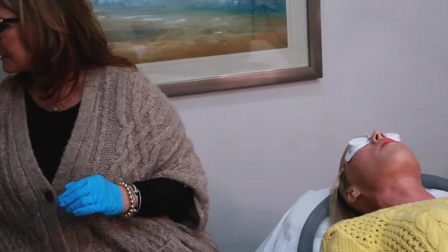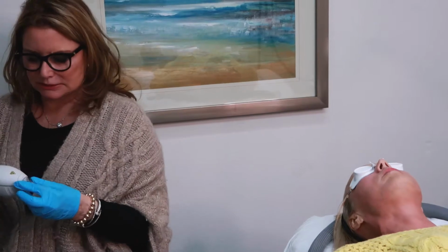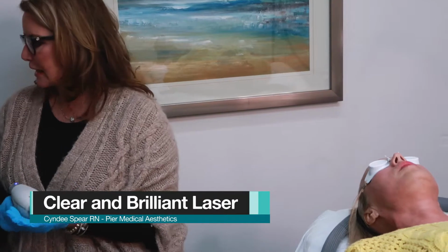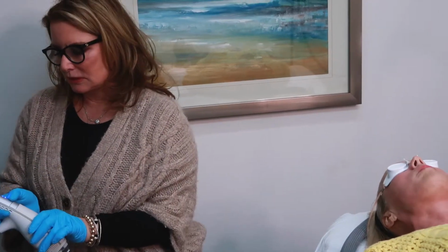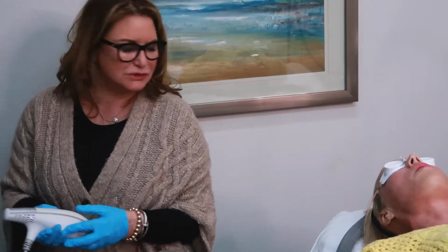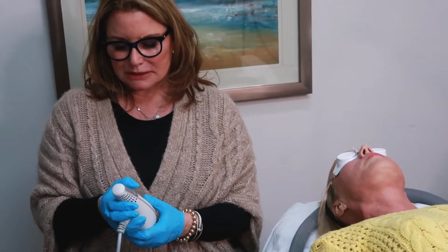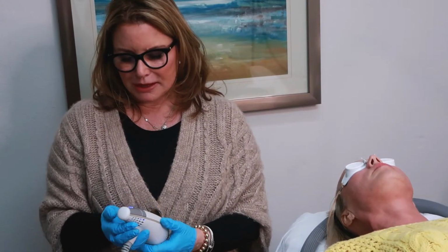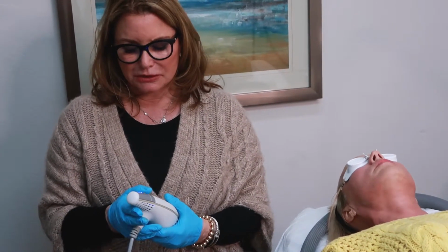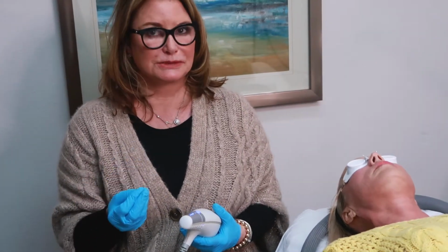So the next laser that we are going to use on your beautiful face is called the Clear and Brilliant. It has 2 different applicators, and we're actually going to use the 1440, which is a deeper applicator. And why do you use that one for me? The reason I'm using that is the way I teach my girls, which is a simple way, but not always right, is anybody over 35 who has fine lines and wrinkles, this is going to go deeper.